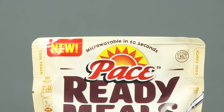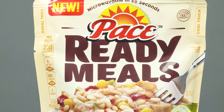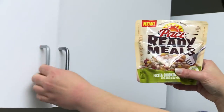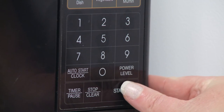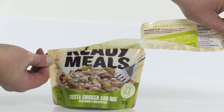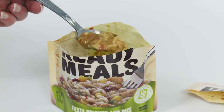The Bemis Ready Meals package is the first self-venting retort pouch for portable meals that looks and functions like a bowl. The BPA-free microwavable stand-up pouch makes it possible to enjoy hot meals virtually anywhere in 60 seconds, no refrigeration needed. The easy open tear creates an instant bowl. Consumers can eat right out of the pouch with easy cleanup.